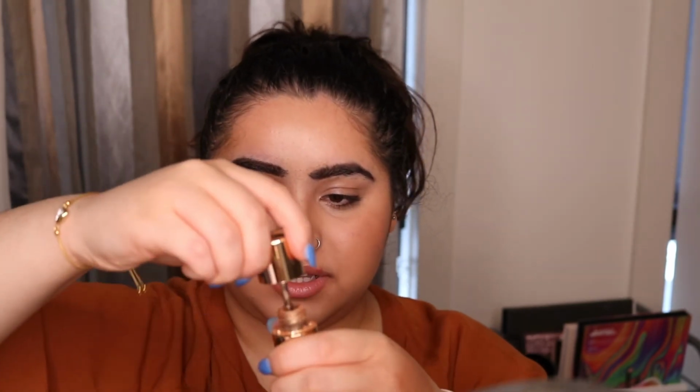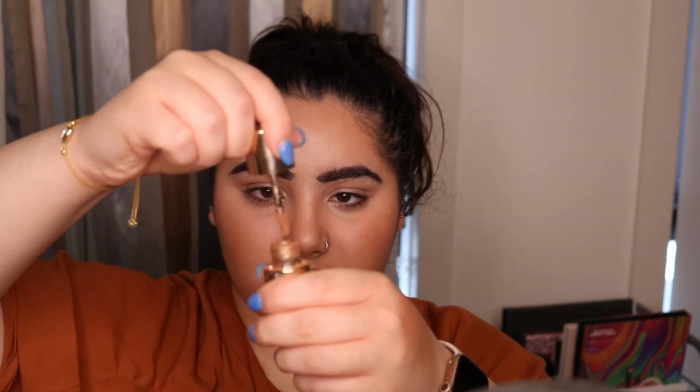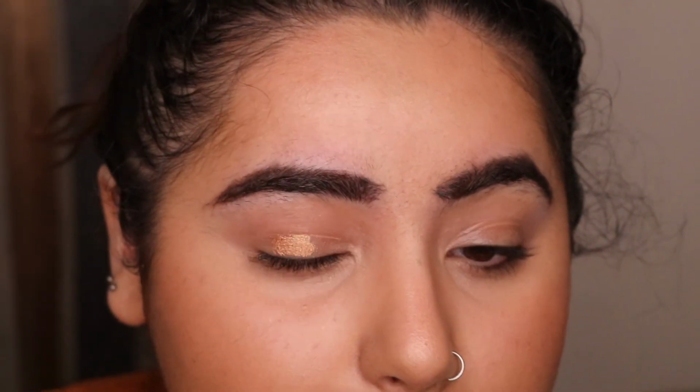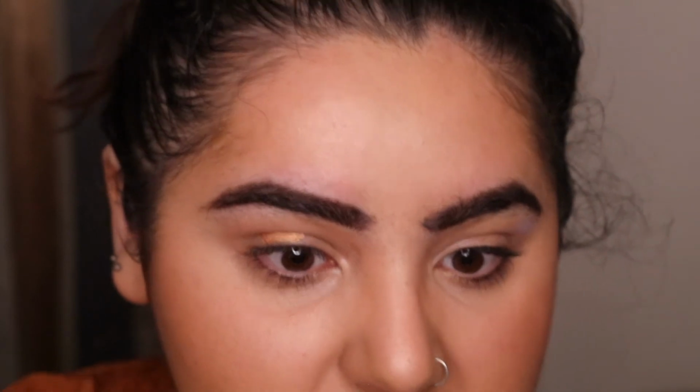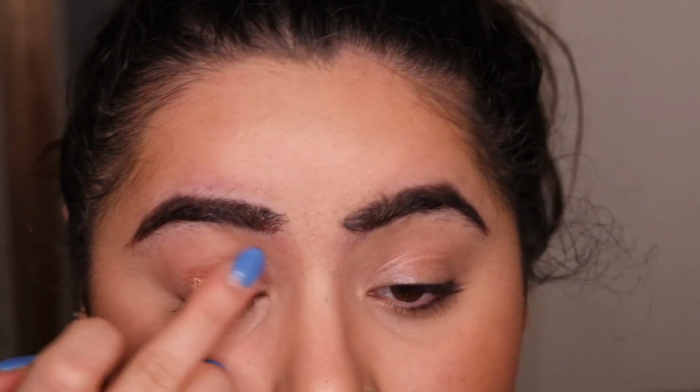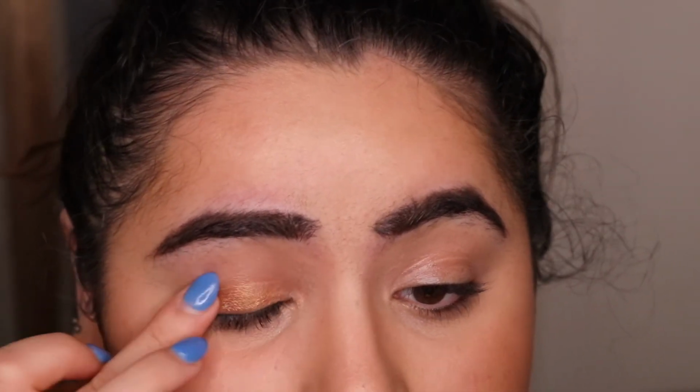Now I'm using the loose eyeshadow in Coral Sand. It's one of those eyeshadows that's like a powder but pops out like this. So I'm gonna apply it. The fallout. Oh god, okay. Well, now we're gonna look sunburnt. I guess that was just the way it was meant to be. However, I will say this eyeshadow is very pretty.